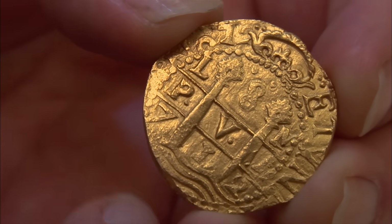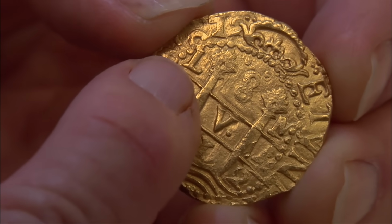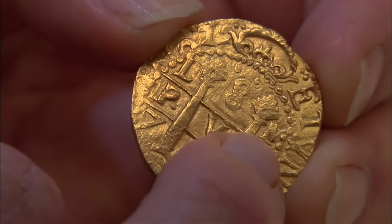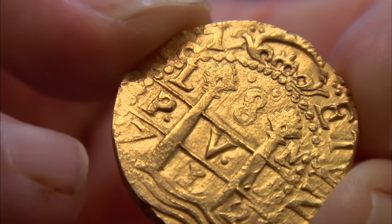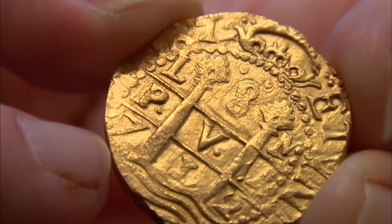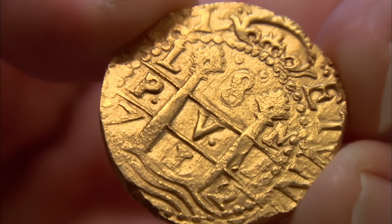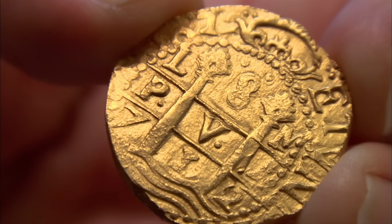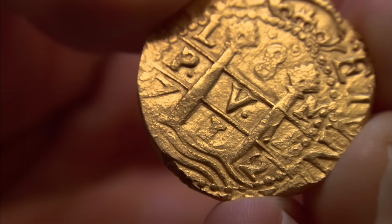That's a Lima 8 escudo, and in this corner there's an L, that means Lima, Peru Mint. 8 is the denomination, the biggest gold coin the Spanish made. The PVS across the center is an abbreviation for the Latin term plus ultra, meaning more beyond these two columns, which represent the Pillars of Hercules, which was the Straits of Gibraltar. They used to think if you sailed out past there, you'd fall off the edge of the world.